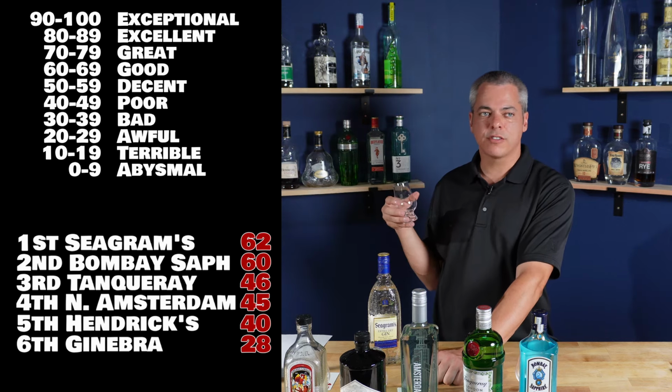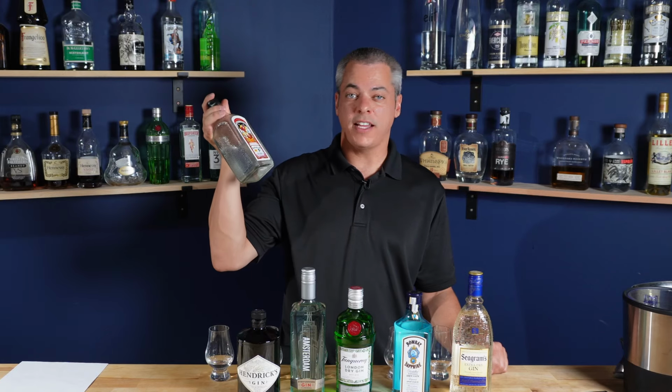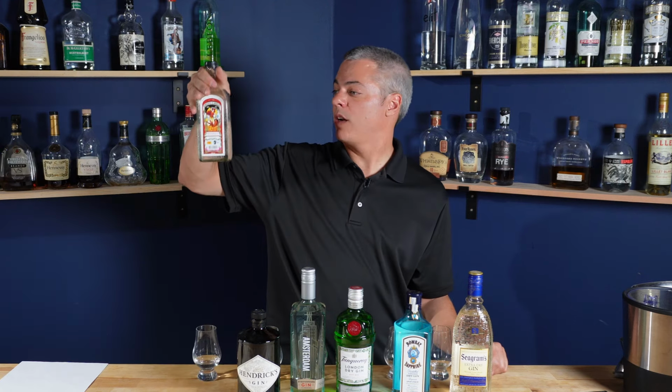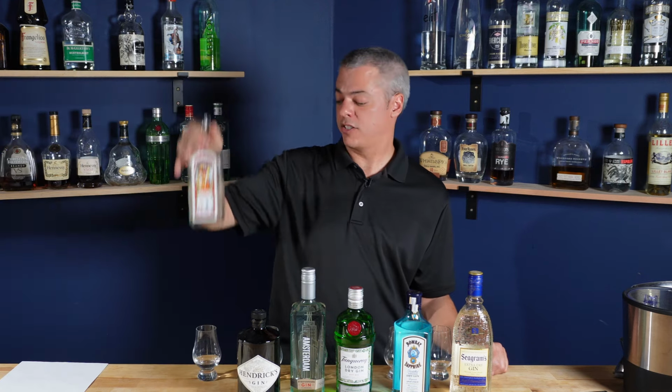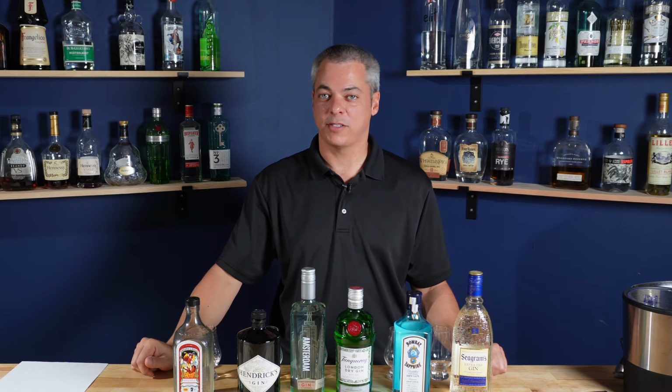It's smooth. There's nothing overpowering about any of the flavors. The Ginebra is good for just adding alcohol to something. You don't want to drink it straight though. I know they do in the Philippines. They'll drink one of these bottles in one session. Get pissed drunk, tuned up, if that's what you want to call it.